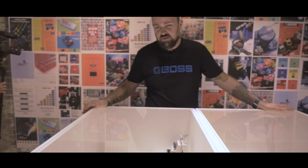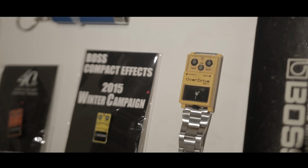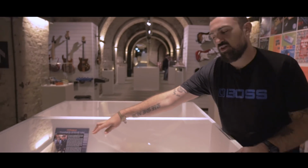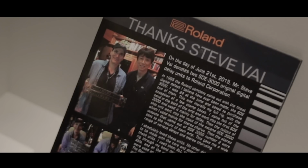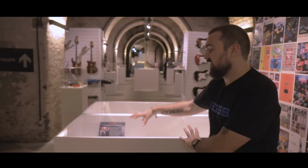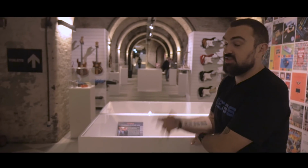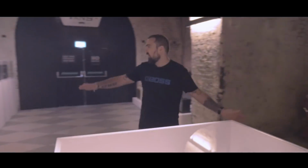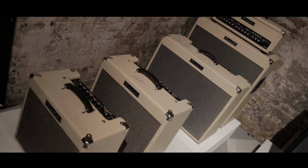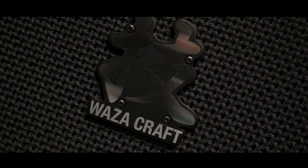Some things that some people have never even seen. So we've got limited edition compacts, the little watches we made. This here, SD 3000, signed by Steve Vai and given to Yoshi Kagami, Boss president. Yoshi Kagami was actually one of the lead engineers behind the SD 3000, which is one of the most legendary digital delay units ever. And as we walk through to the end of the show, we've got our amp displays, so a whole range of our Blues Cube, Waza, and JC.